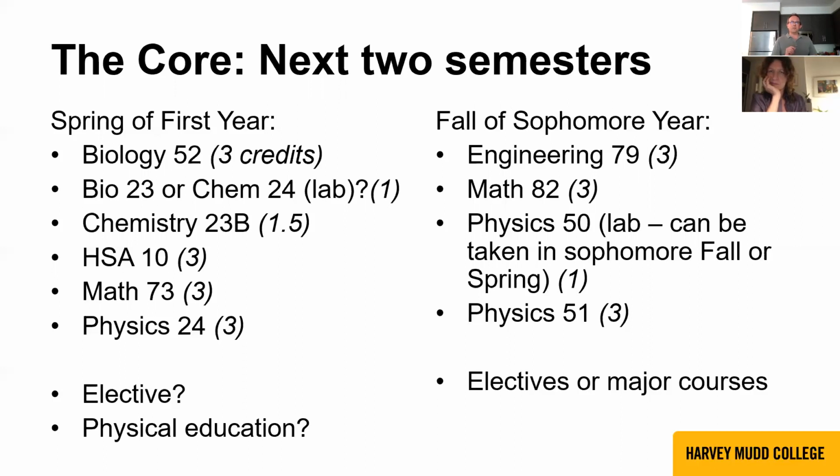In the fall of second year, sophomore year, most of you will take Engineering 79, the first time that engineering appears here in the core. Math 82, which is differential equations, Physics lab, which may be taken either in the fall or the spring, Physics 51, E&M, electricity and magnetism. And this is where you start to dip your toe more into major courses and additional electives.